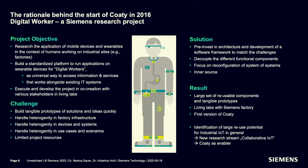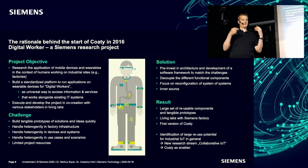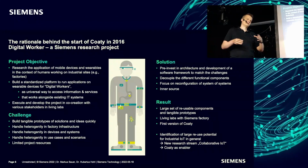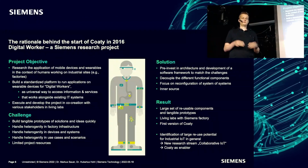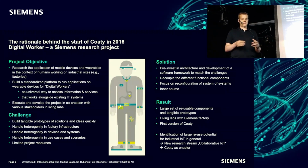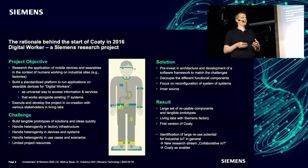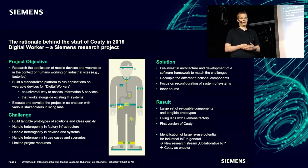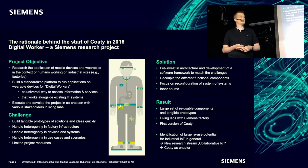And it was really a research project where we said, okay, there are so many variables around: Apple Watches, smart textiles, mobile phones, tablets, glasses, whatever. Let's go to our factories and discuss with them where we can help them to use this technology on the factory floors. So it should be a kind of support for all the human workers inside a factory or in general industrial assets.